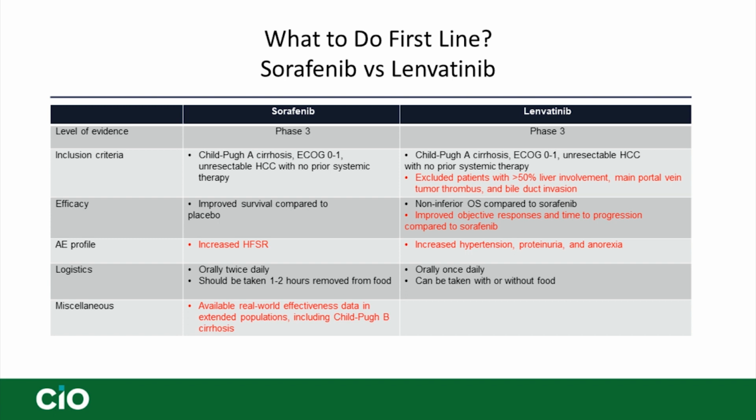There are subtle differences in the toxicity profile, which I didn't have time to go over in detail. But in the sorafenib arm, there was increased hand-foot skin reaction compared to lenvatinib, where there's more hypertension, proteinuria, and anorexia. Okay, and how the drug is given is a little bit different. Sorafenib is given twice daily, BID dosing, versus lenvatinib, which is once-a-day dosing.